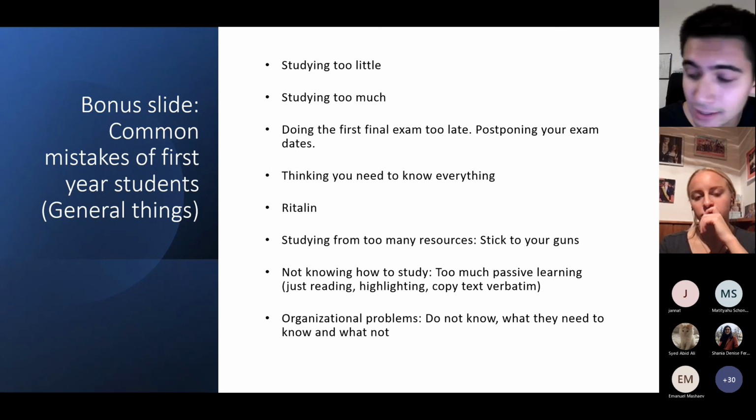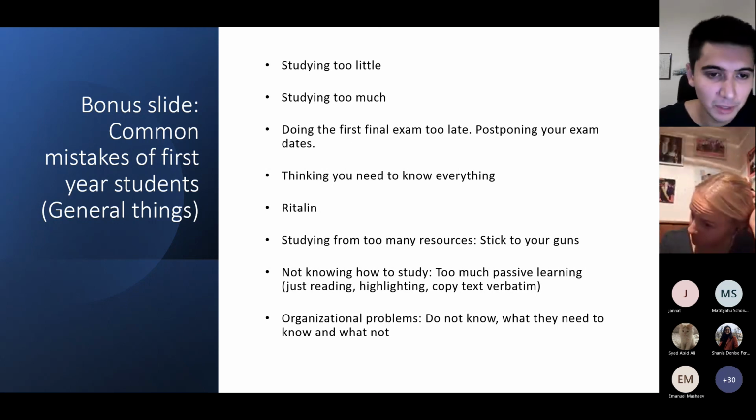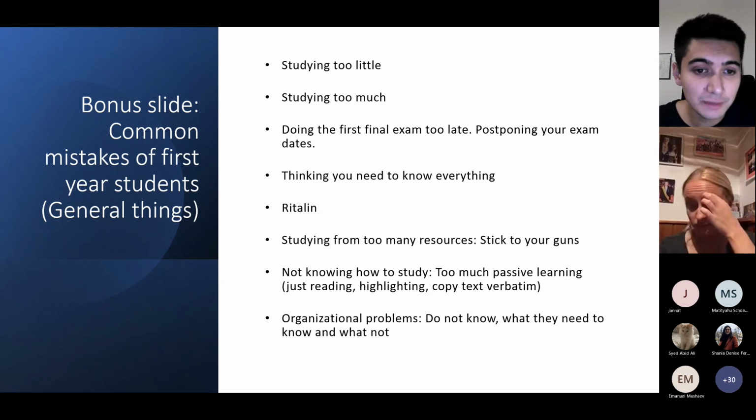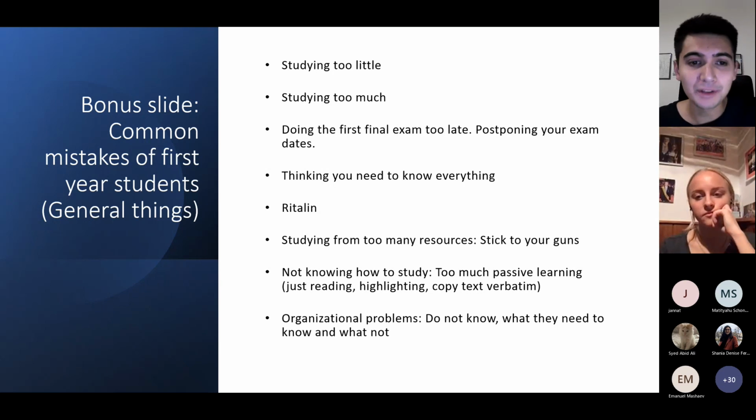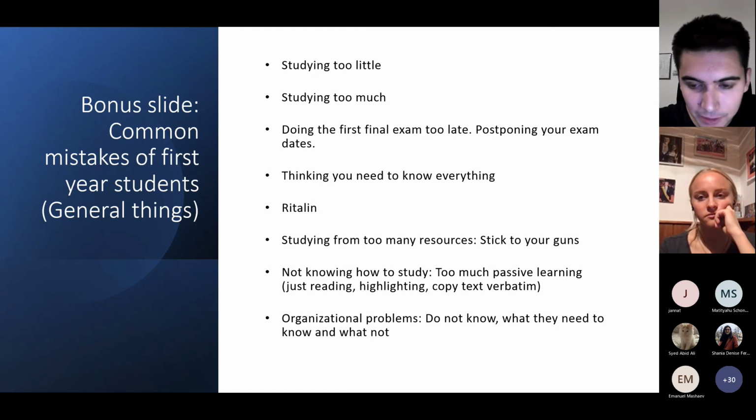Another problem that I see a lot with the first year students in particular, or other students as well, is of an organizational nature, that they just don't know what is expected of them in the exam, that they don't know how much they have to know. And I will mention maybe a little bit more on the next slide.